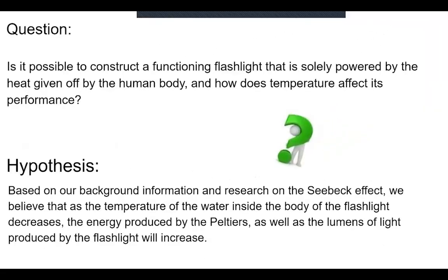So the question we wanted to answer with this project was if it was possible to construct a functioning flashlight that was only powered by the heat given off by the human body and whether or not temperature would affect its performance. Our hypothesis was based on background information we read about the Seebeck effect, and our hypothesis was basically that the colder the water inside of the flashlight was, the more energy it would produce.